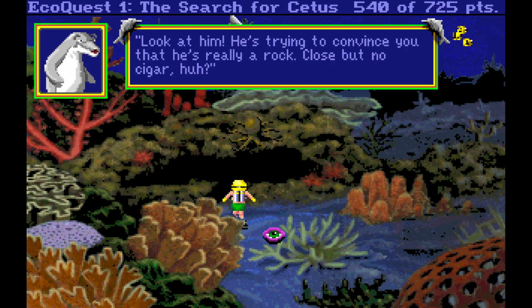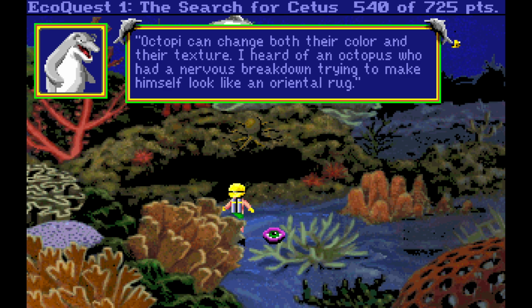Look at him. He's trying to convince you that he's really a rock. Close but no cigar, huh? Octopi can change both their color and their texture. I heard of an octopus who had a nervous breakdown trying to make himself look like an oriental rug.